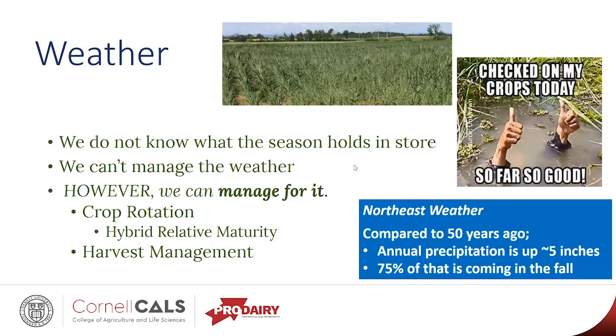So just jumping right into it, when we talk about risk and what we can and can't control, we know we really can't control the weather, but hopefully we can try to manage for the weather, even though we can't manage it. And we've seen growing seasons like last year, it started off wet, and by the middle of the summer, we saw some pineapple corn, right? Having the extremes of both in the same year.